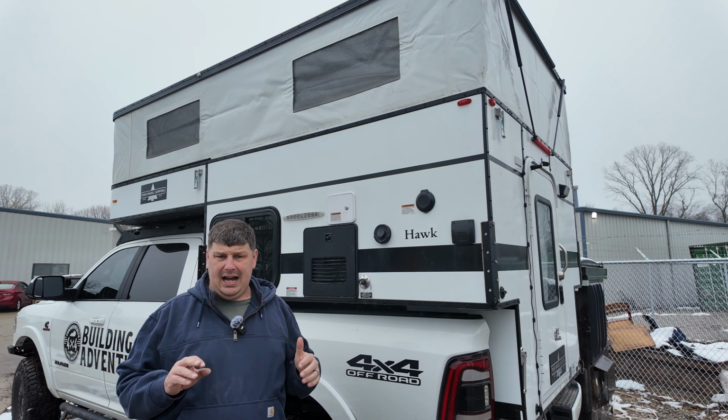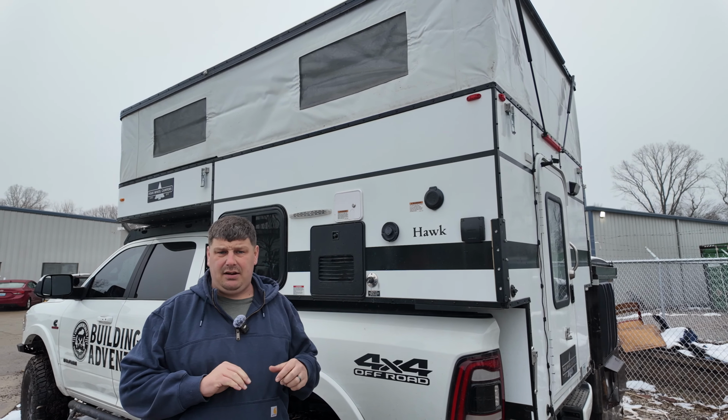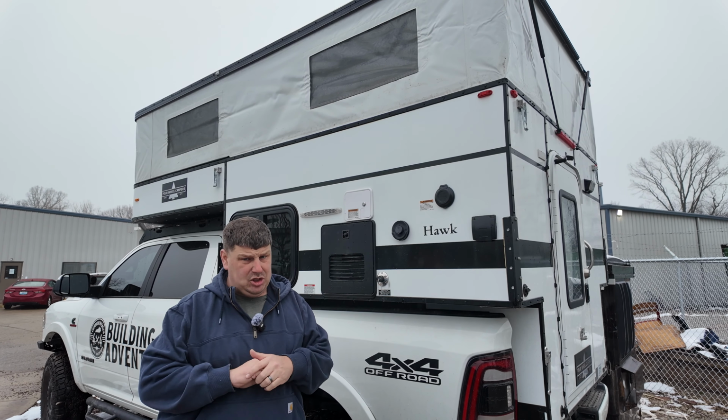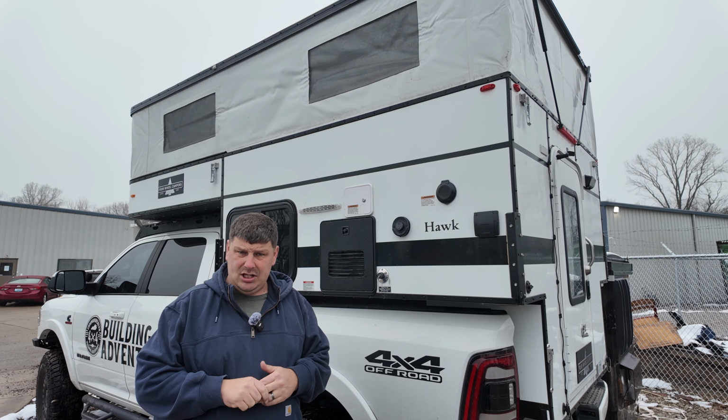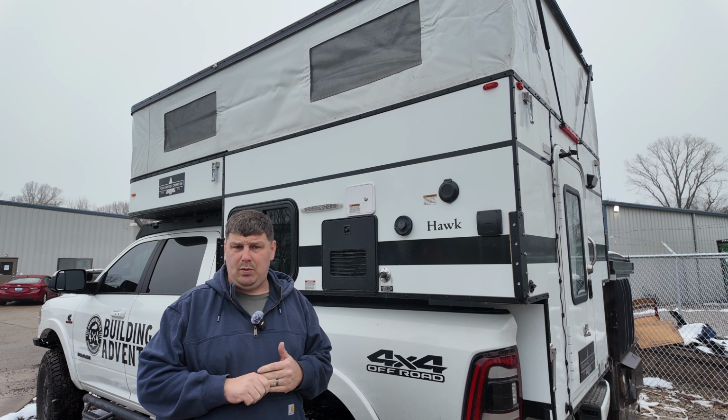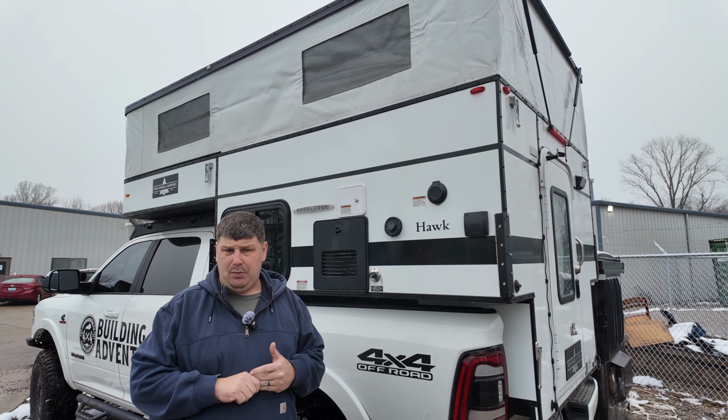Okay, so this particular Hawk actually is a front dinette floor plan, and I think that's what Michelle and I are very, very interested in getting. We've looked at several of the floor plans over the course of 2024, and we think this is the exact one that we'd like to have.